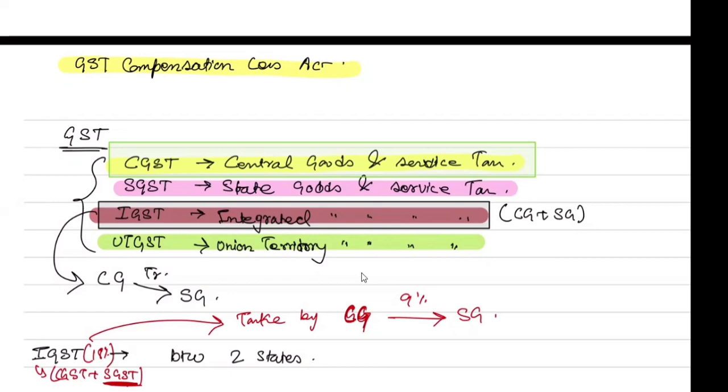They will fill up the gap with this fund. For that, cess is also charged on a few products. There is a very limited number of products on which cess is charged, and that cess is retained by the central government in a fund, and whenever a state incurs any loss, the central government pays them off with the balance amount. Am I clear till now?